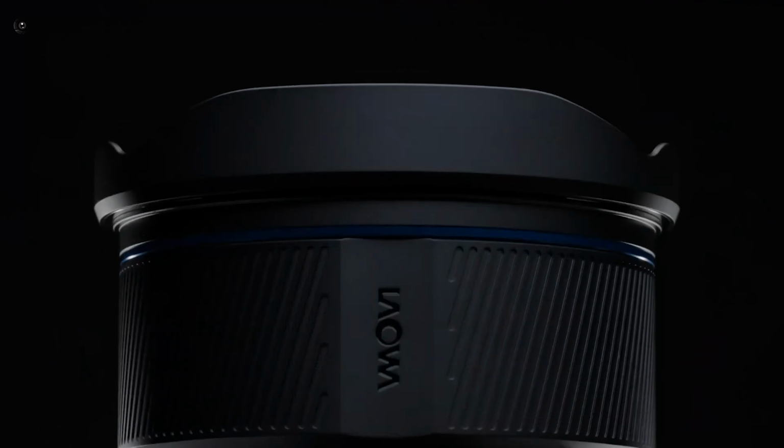Despite its 10mm focal length, Laowa designed the lens to remain lightweight at less than a pound. This is lighter than many zoom lenses, making it highly portable for all-day carry. Photographers can easily bring this lens anywhere without being weighed down by bulky equipment.